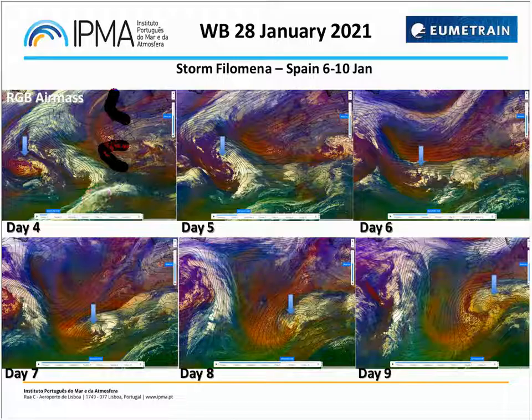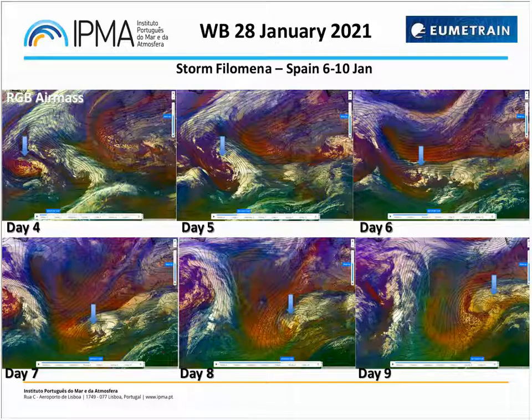Okay, let me clear my notations. So on day 4, we had some reddish color tones indicating still ongoing cyclogenesis, and we can see also cyclogenesis in other days. Can you point it out? Here the low that was Filomena. Maybe there are some days that have more reddish tones, indicating that ongoing cyclogenesis.